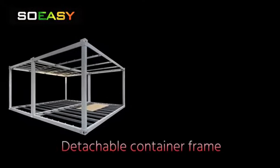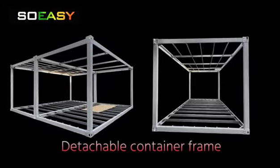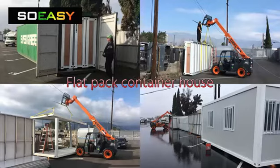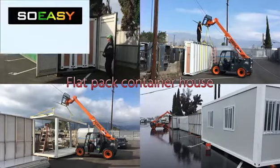Detachable container houses and frames are widely promoted in Southeast Asia, Africa and China. We have 2 types. The flatbed container house is a more high-end product, normally for Middle East, America and Australia.